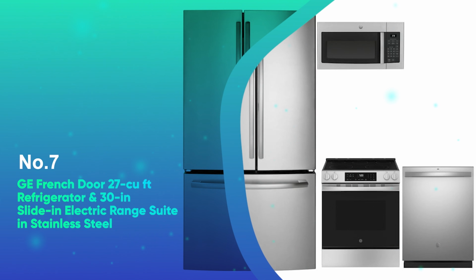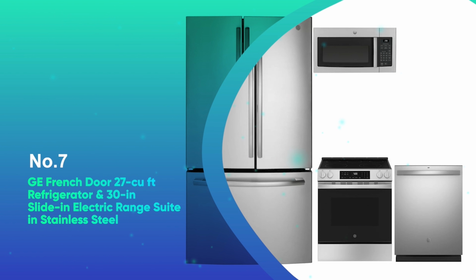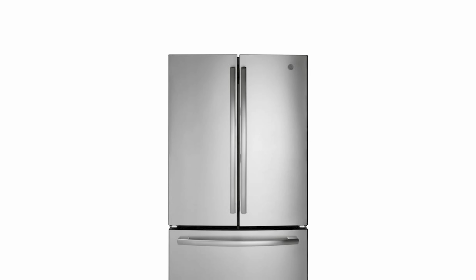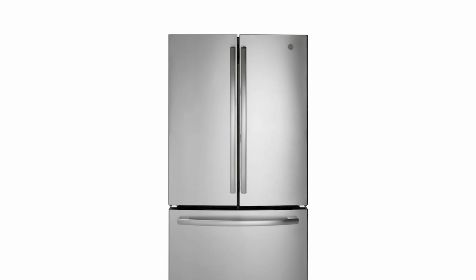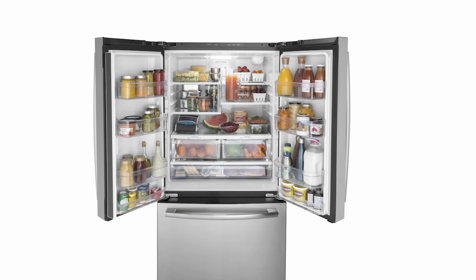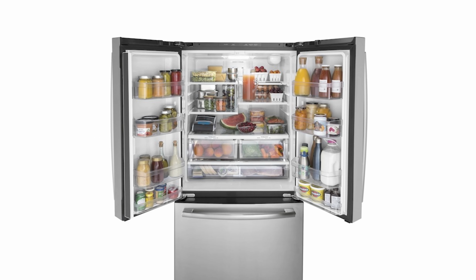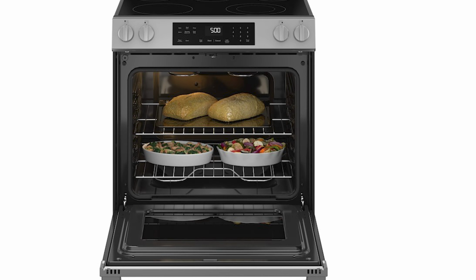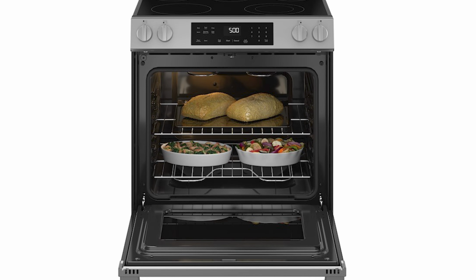Number 7. GE French door 27 cubic foot refrigerator and 30-inch slide-in electric range suite in stainless steel. This GE suite delivers professional-grade kitchen performance. The 27 cubic foot French door refrigerator features adjustable glass shelves, humidity-controlled crispers, a door-in-door compartment for frequent access, and LED interior lighting for visibility. The 30-inch slide-in electric range offers 5 radiant burners, including a 3200-watt power element and a 5.4 cubic foot convection oven with true European convection for uniform baking and roasting results.